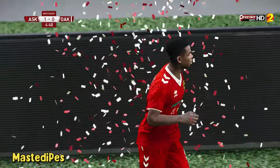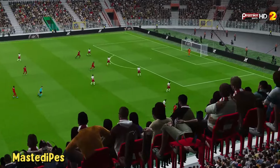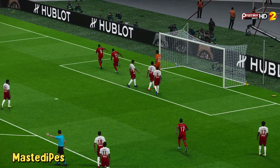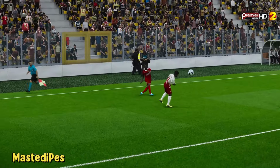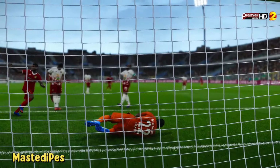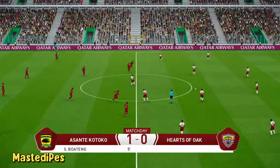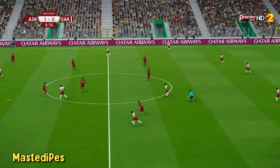A lovely header, but really, it was all about the delivery. Oh, look, it's often the timing of the jump that dictates what you can do with any header, and if you get it slightly wrong, then you'll struggle, but that was beautifully met, it really was. Deadlock broken, it's 1-0. Still a fragile lead though, they can't afford to sit on this.